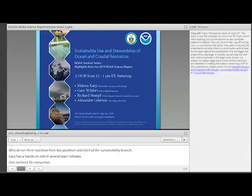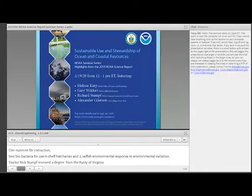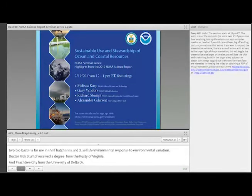Dr. Rick Stumpf received a BA degree in environmental sciences from the University of Virginia and MS and PhD degrees in marine sciences from the University of Delaware. Dr. Stumpf developed methods to use satellite data and modeling to understand coastal eutrophication, habitat change, and algal bloom monitoring and forecasting. He leads NOAA's efforts to translate forecasts of harmful algal blooms from research to operation.